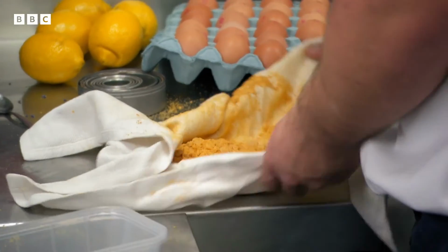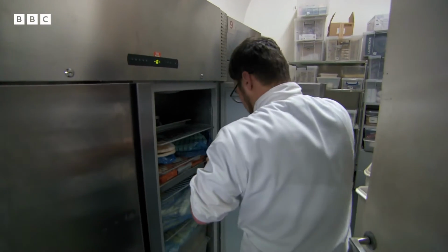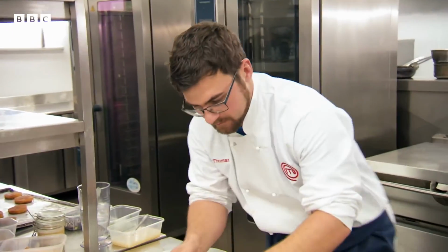The spotlight is now on Thomas and his honey-inspired dessert with ewe's milk sorbet. All right, here we are. Honeycomb and honey are amongst my favourites, put together with candied lavender, and I was completely sold.